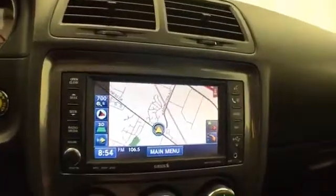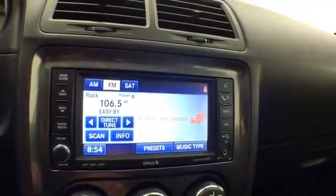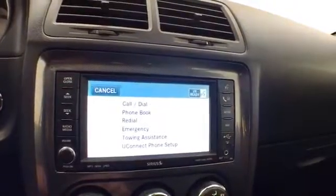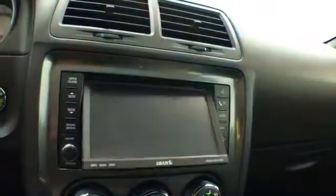Steering wheel mounted audio controls, cruise control, 6.5-inch touchscreen for navigation, radio. It's also satellite radio capable. Bluetooth connectivity for hands-free phone use or to connect other Bluetooth-enabled devices. Great for wireless music streaming.